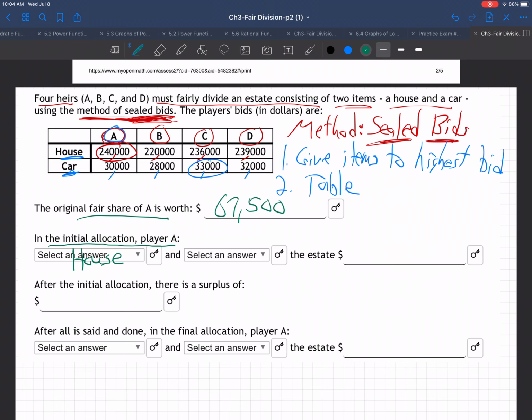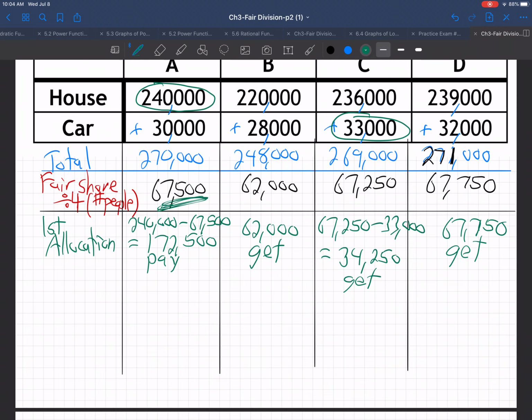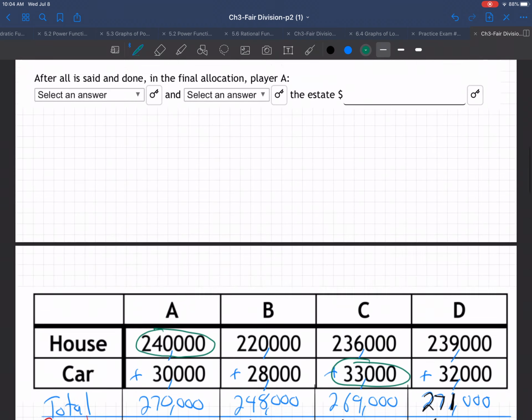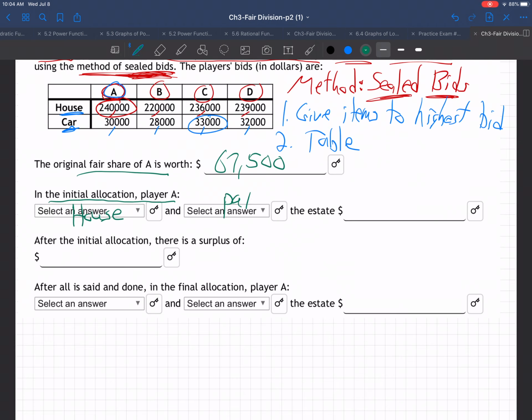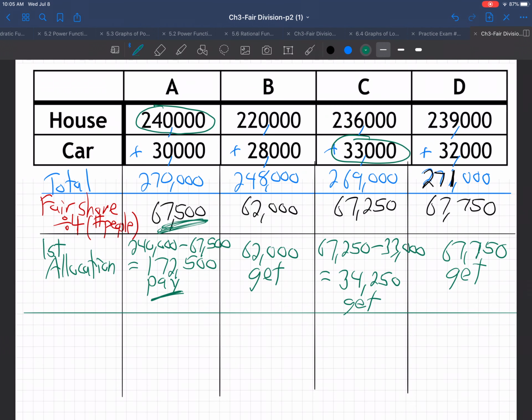Next question is, what else does A get in the first allocation here? Let me draw that line. So in the first allocation, A got the house and pays $172,500. Right? A has to pay $172,500. That's in the initial or first allocation. We have another one coming. Let's keep going. All right, so that's the first allocation that makes everything exactly fair.